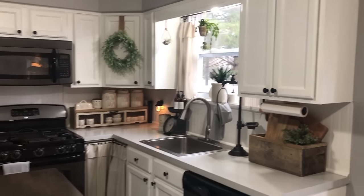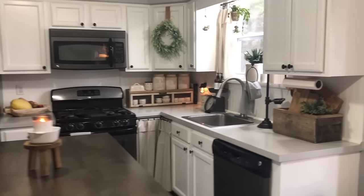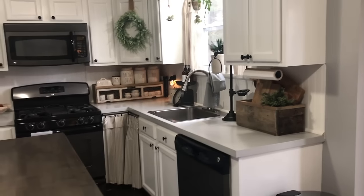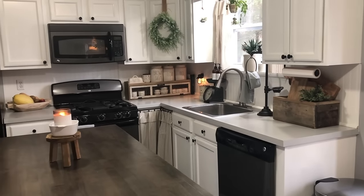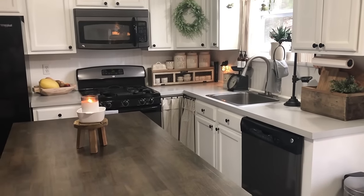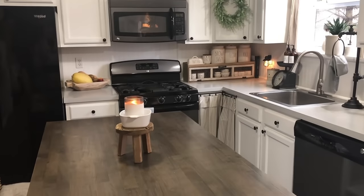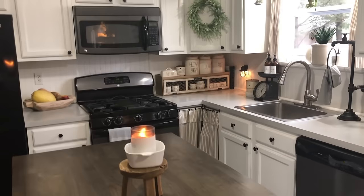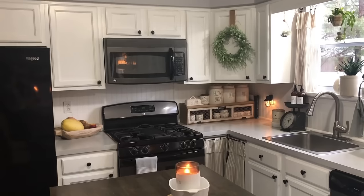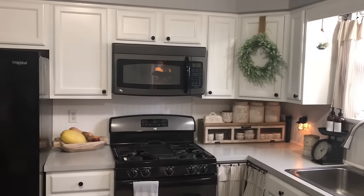Our backsplash, we did ourselves, it's beadboard with just some quarter round where it meets the counter here. It goes all the way around. And our countertops are Rust-Oleum countertop paint, not the kit, just the $20 can of paint. I will try to leave the color down below if you're interested, but we redid this kitchen on the smallest budget and I'm super happy with how it turned out.